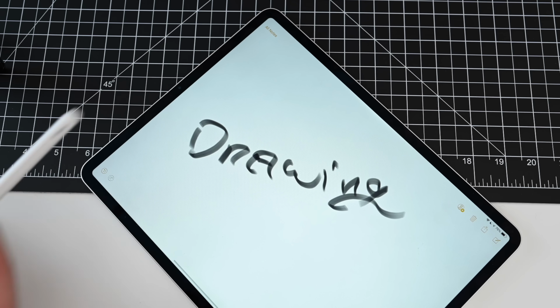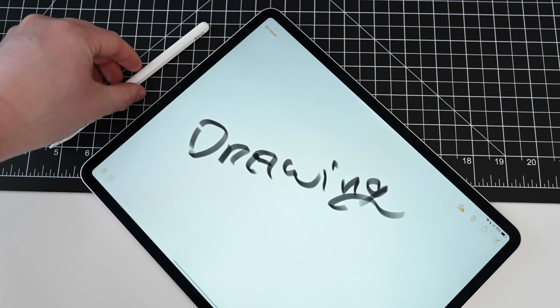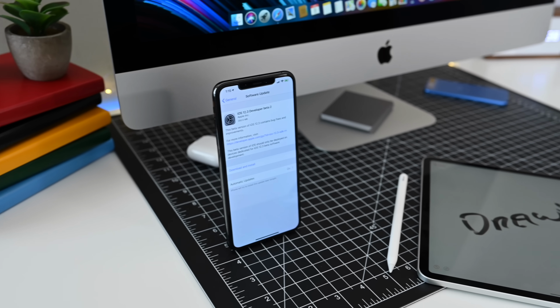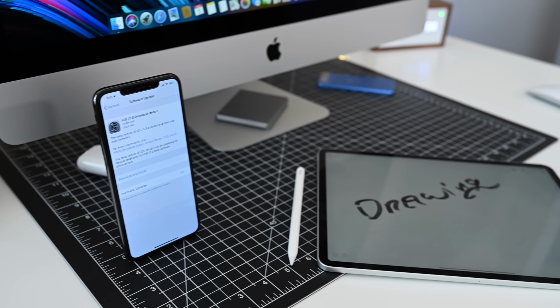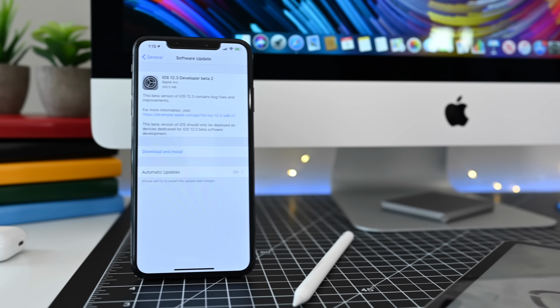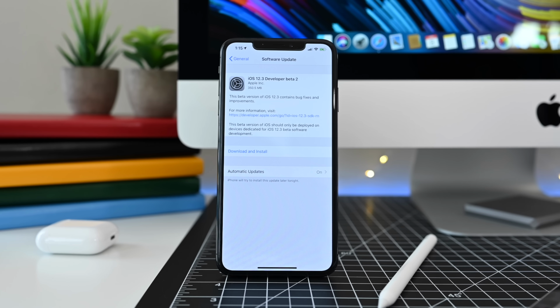I've already seen tons of people tweeting at us and asking in the comments if this is fixed. Yes, it is fixed. In the public beta, or if you download the developer beta, you will now be able to use Apple Pencil again without your screen just wigging out on you. So that covers the changes here in beta 2 of iOS 12.3.